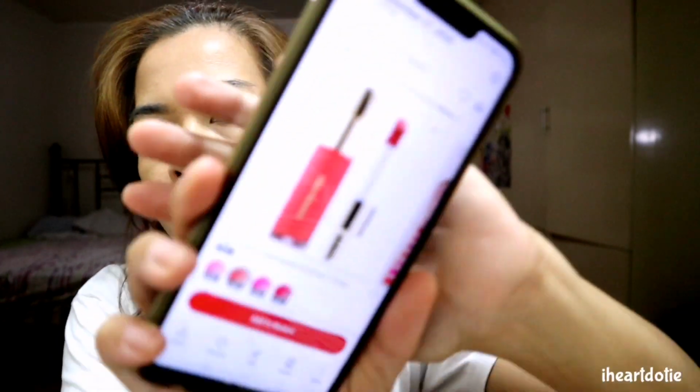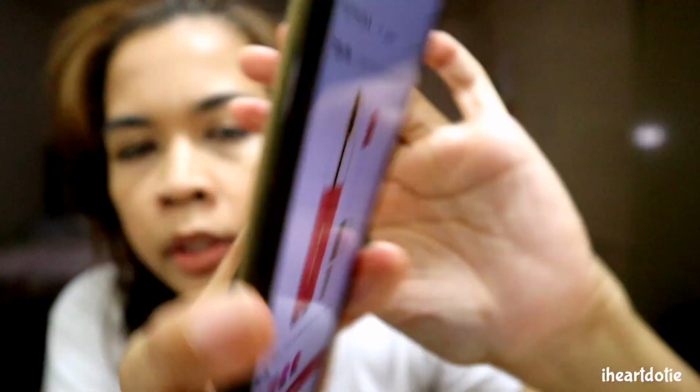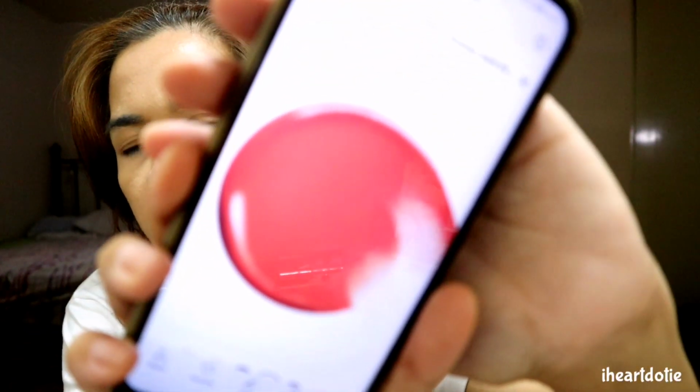Sarah Beauty na blush ang ginamit ni Joy. So tiningnan ko kung ano yung color ni Joy talaga kasi medyo nako-confuse ako sa video. Ang color ni Joy ay Dewy Muted Peach. Nakikita niya ba? Dewy Muted Peach. So, ganito siya.